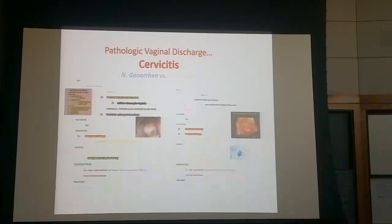Remember the Sketchy had that chandelier with the candle wax dripping off? So it's like a waxy, almost candle wax discharge. And then the sequelae of this are the Fitz-Hugh-Curtis syndrome. So the violin string adhesions is the key word for that. And then you can also get pelvic inflammatory disease and asymmetric large joint arthritis. In men, you mostly see the asymmetric large joint arthritis. In women, you see the other two.